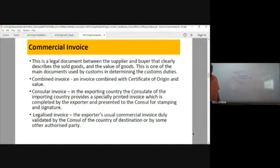Clear? Right. Then legalized invoice. Legalized invoice. Then what happened? You have to pay the consular office, right?